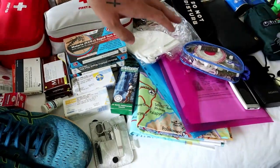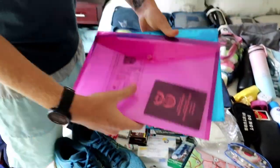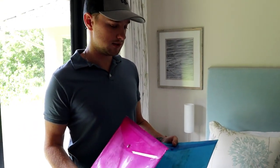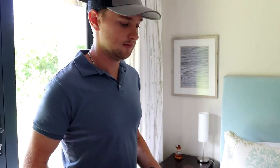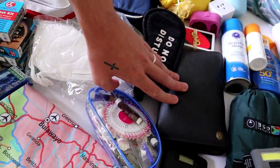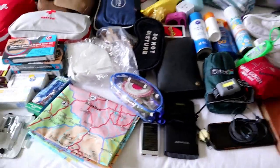Then we keep 2 files that we always keep with us. We just keep all kinds of documents, copies of IDs, copies of passports, birth certificates. You never know what you're going to need or when you'll need them. Crossing borders, someone might ask about them. And then we keep a small travel file where we have passports and stuff.